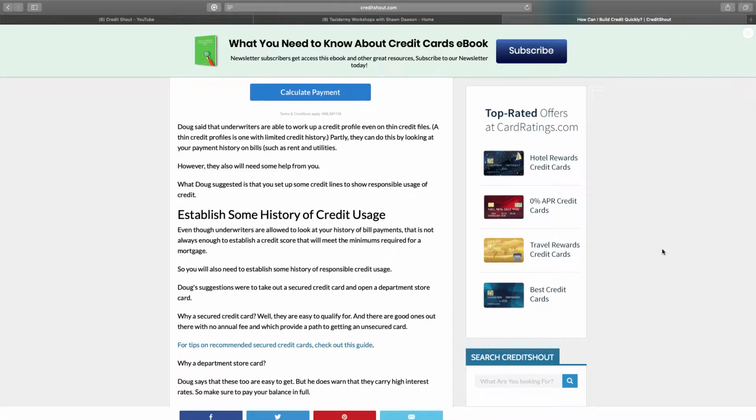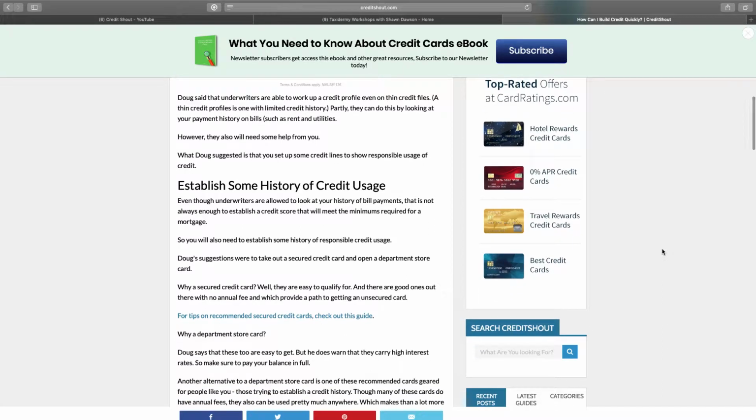So, getting a mortgage today, we're getting ready to get into 2019, it's tough. It is much harder now versus 6 months ago, versus a year ago, and it seems to get harder and harder. There are a lot of different things that mortgage loan officers and mortgage loan companies look for, and one of them is a great credit history.